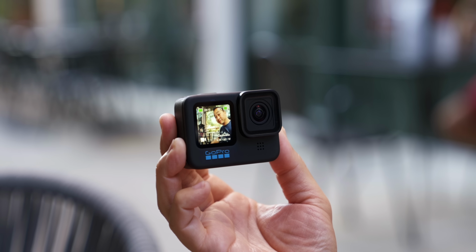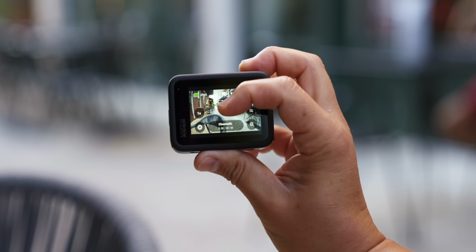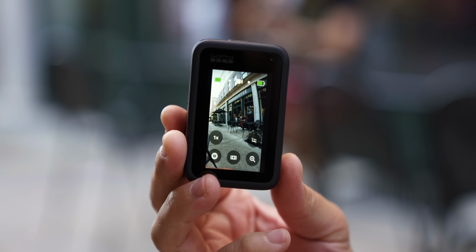What I love about the Hero 10 is just how small it is. I can take it with me anywhere. I like that I have a small preview when I'm recording myself on the front of the camera, so that is nice. And then when I turn it around, I have a bigger display, which looks great. It even rotates just in case you're shooting something for Instagram, which is dead easy.